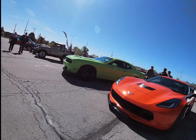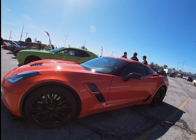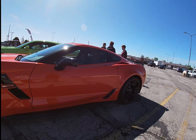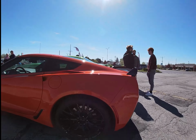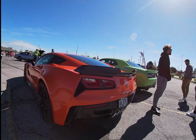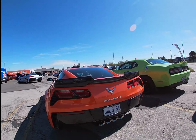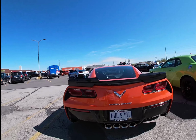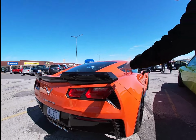Is that a basic one? What, that? Yeah, that's right. This is just a base. Yeah, like the Grand Sport. So it's like one notch up from base. Yeah. Super tight, though. I like the spoiler. It's kind of like a duckbill kind of thing going on. It's really cool how it's not just flat. It has that curvature.